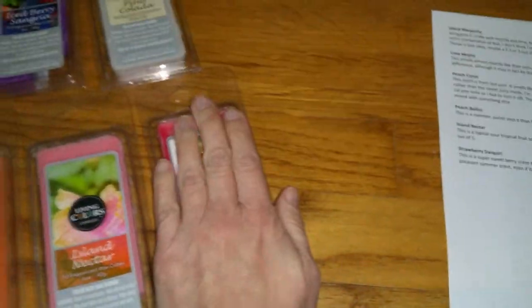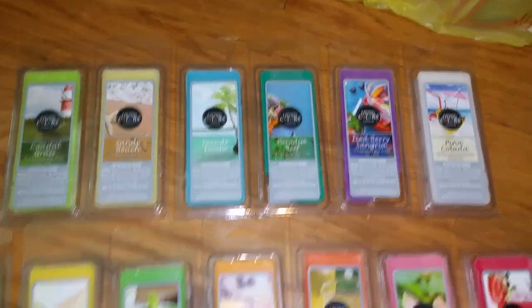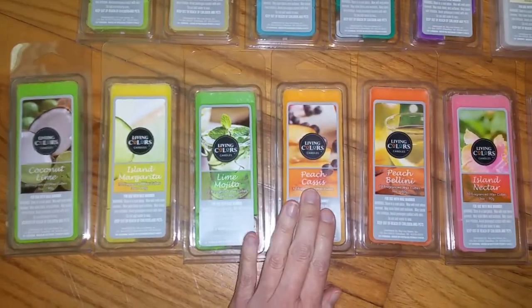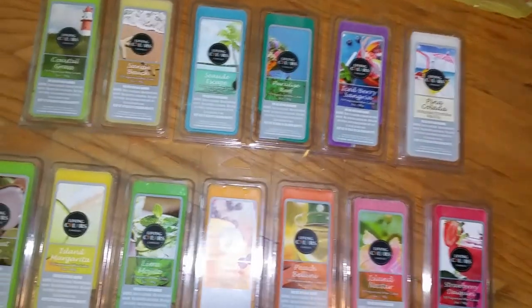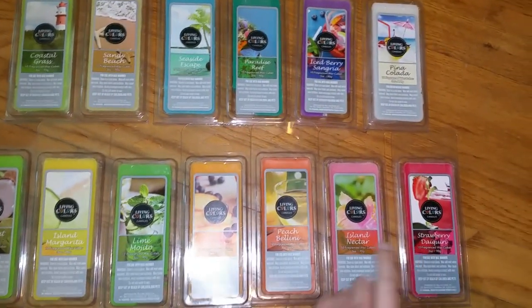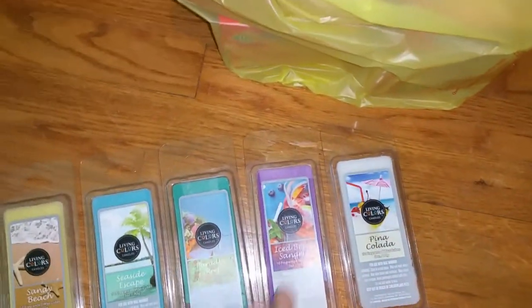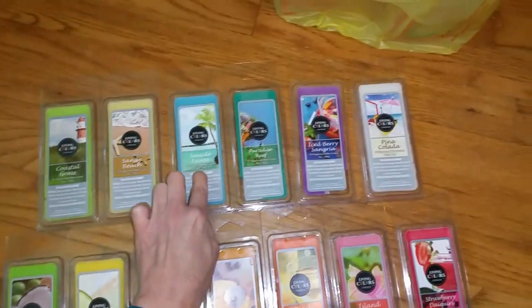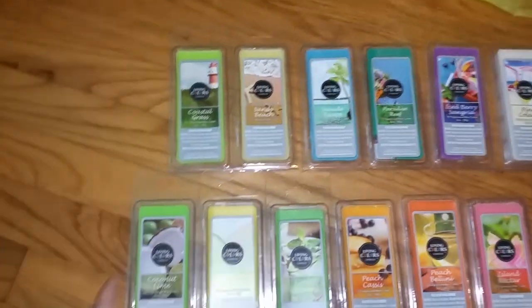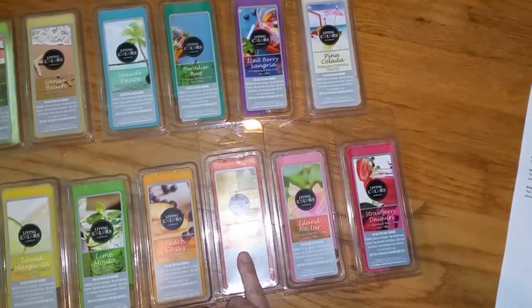So there you have it. There's all the Living Colors scents that came out within the past maybe 2 weeks. All except the Coconut Lime and the Peach Cassis, which did come out last year. So out of these, the ones that I'm keeping, the winners, are Strawberry Daiquiri, Island Nectar, Lime Mojito, Island Margarita, Iceberry Sangria, and Paradise Reef. The losers were Coastal Grass, Sandy Beach, Seaside Escape, Pina Colada, Coconut Lime, Peach Cassis, Peach Bellini, and that's it.